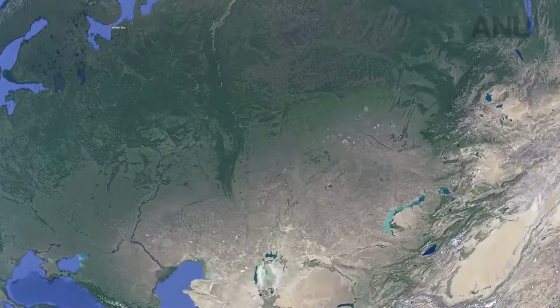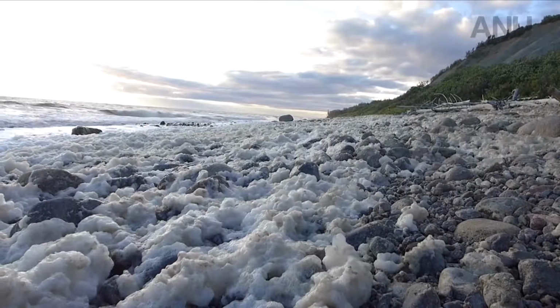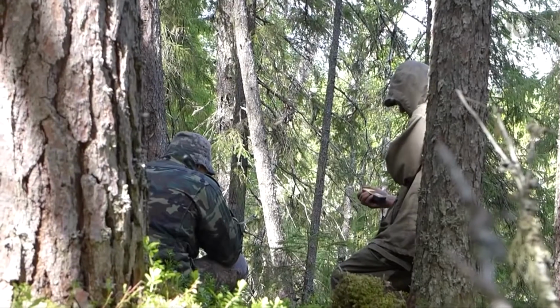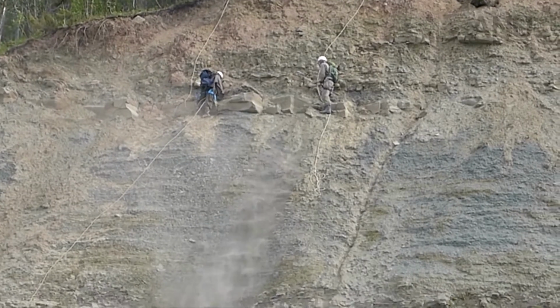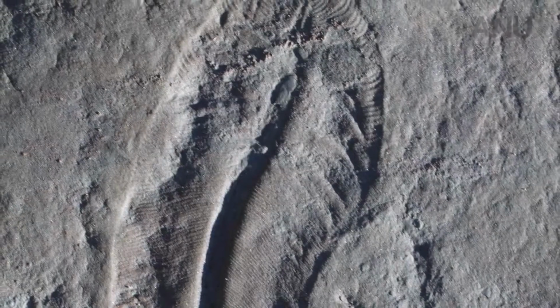The problem with getting those fossils is that they're located quite high in the cliff of the White Sea, in the middle of nowhere, surrounded by bears and clouds of mosquitoes. So to get them, we had to go down from the top of the cliff on the ropes and then try to dig out huge blocks of sandstone until we actually found organically preserved Ediacara Biota fossils.